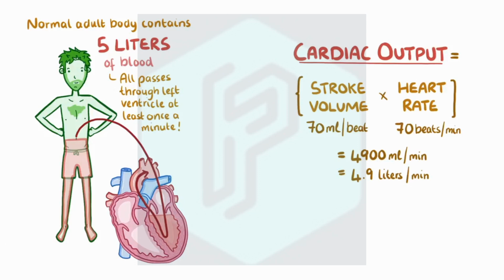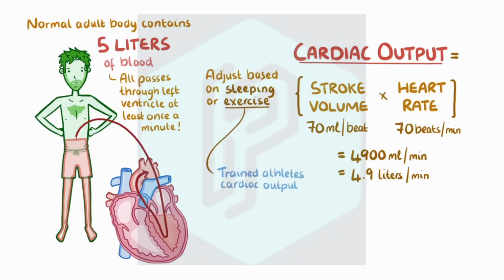Of course, the heart can adjust its heart rate and the stroke volume based on whether you're sleeping or exercising. In fact, trained athletes can have a cardiac output that reaches up to 35 litres per minute.